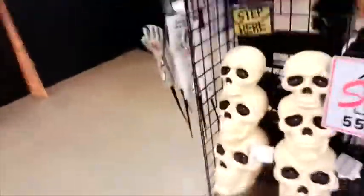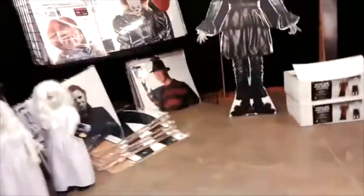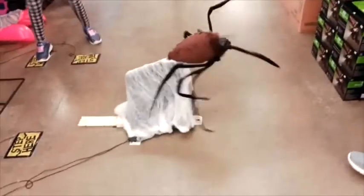I'll look at the animatronics one more time before we go. We got a lot of those. We got 8 of them. Looks like that's not moving, same thing as at the other location. I don't know how to get that on.